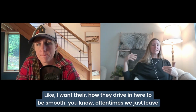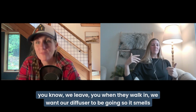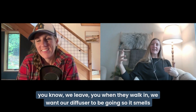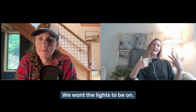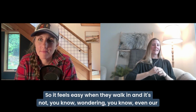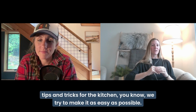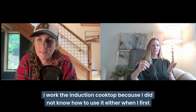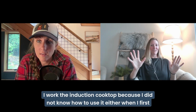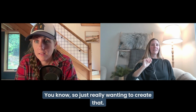Oftentimes we just leave the door open for folks when they come in so that it's an easy arrival, because we can. When they walk in, we want our diffuser going so it smells lovely in here. We want the lights on so it feels easy when they walk in. Even our tips and tricks for the kitchen, we try to make it as easy as possible. So if people needed to, they could just look at it quickly and say, okay, this is how I work the induction cooktop, because I did not know how to use it either when I first got it. Like, how do I use this thing? So we're really wanting to create that.